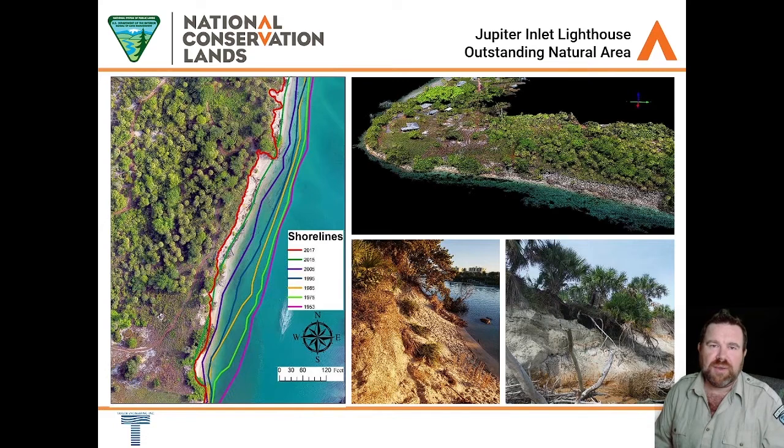As you can see on the graphic on the left, the purple line represents the location of the shoreline in 1953. The red line represents the location of the shoreline in 2017. You'll notice that the earlier data recorded, the lines are closer together, and the more recent data, including more recent survey intervals, the lines are further apart. This is indicative of accelerating erosion.